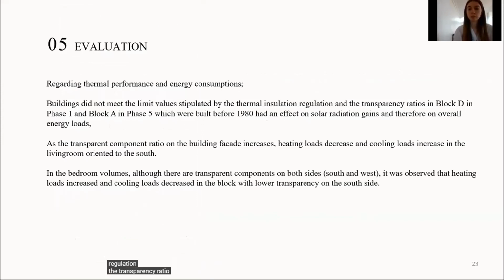The transparency ratio in Block D and Block A, which were built before the 1980s, had an effect on solar radiation gains and therefore on overall energy loss. Due to the increase in the ratio of transparent components on building facades in the living room oriented to south, heating loads decrease and cooling loads increase.